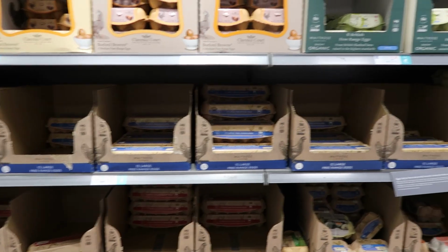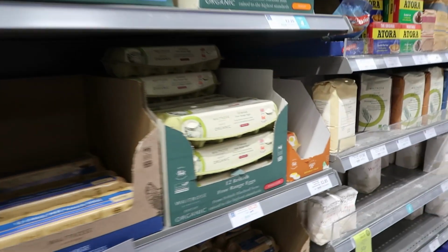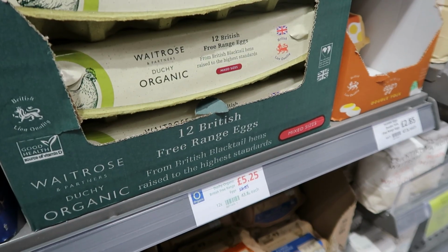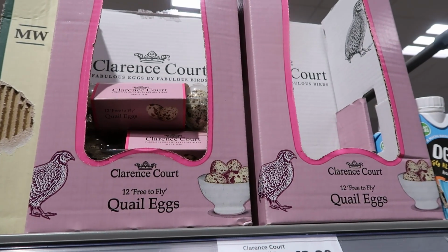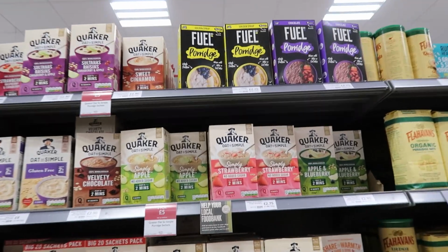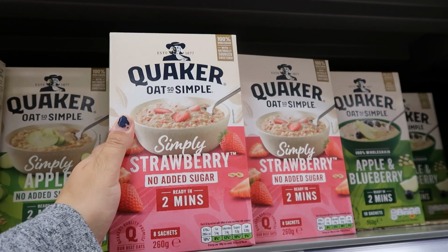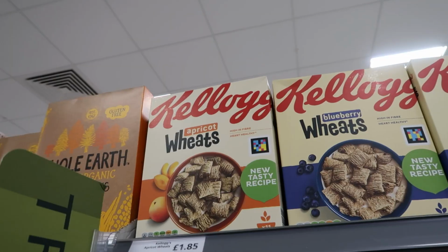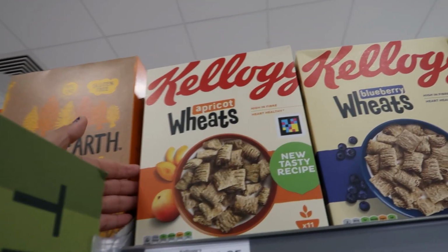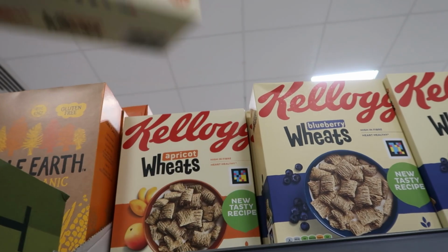I found the rest of the eggs. I thought they might be cheaper, but apparently they only go up from the 3 pounds that the other ones were. Quail eggs. Don't see those in American supermarkets. I think I'm going to get some porridge for breakfast. I'm gonna try this one. Haven't tried that one yet. Jeremy has been enjoying these apricot wheats, so gonna get some of these as well.